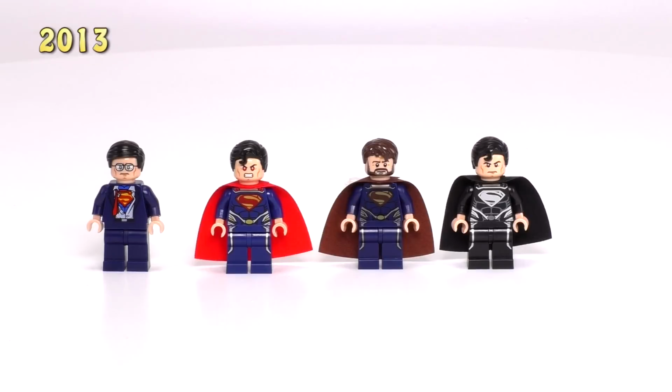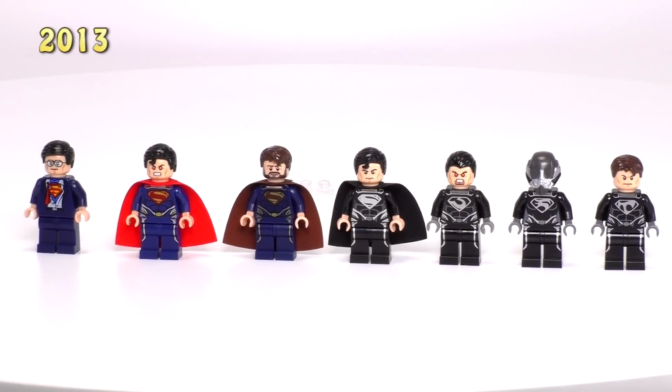Anyways, here are the 4 minifigs from 2013. Some similar printing in this year, and definitely a lot more if you count those Kryptonite bad guys.